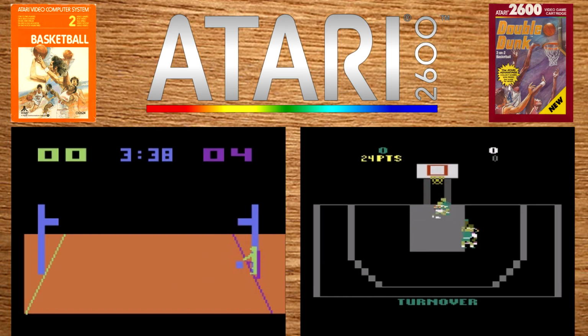But over 10 years later, Double Dunk arrived on the scene and showed how it really should be done on the video computer system. With 2 players on each team, a huge selection of options, musical intro sequence, and true-to-life rules, it remains one of the very best sports simulations available for the Atari 2600.